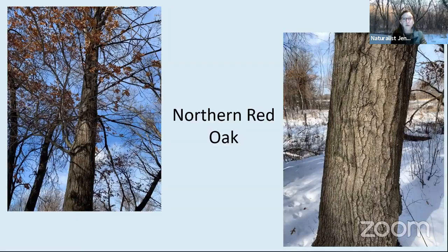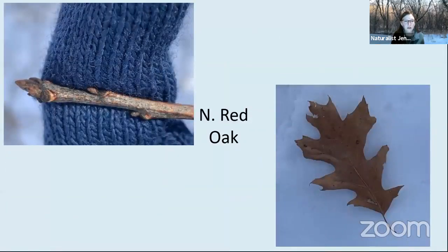And of course, red oaks have pointy tips to their leaves, and white oaks, which the bur oak is one of, have rounded lobes to their leaves. So if we look a little closer at some of the twigs of the red oak, you'll notice this twig is actually a little reddish, right? That's how it got its name. There will still be some gray on it, and you can see there that there's still several buds at the tip of the twig. And these buds are maybe a little more pointy than the bur oak. Bur oak tend to have slightly rounded buds, and they're a little bit smaller.